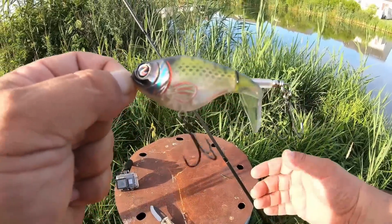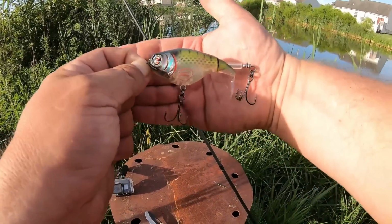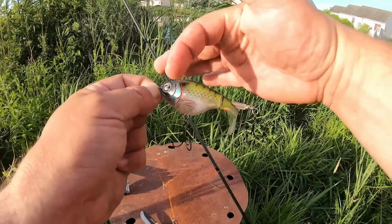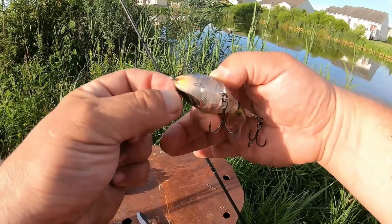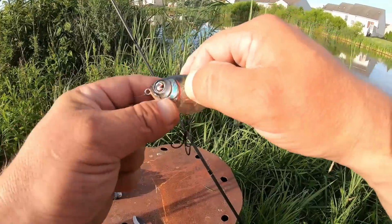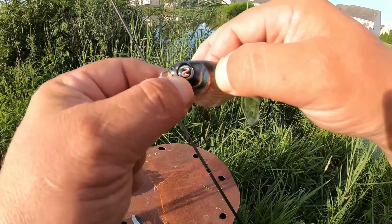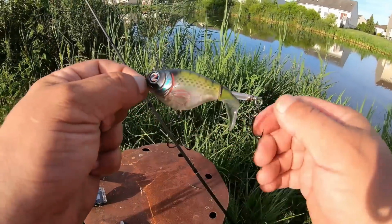All right, so we got the Whopper Plopper all tied on right now. Again, we got all the unique colorings of a bluegill here. We got the blues in the gill area. We got the greenish colors and yellowish colors. Of course, we got the yellow underbelly, or orange underbelly, I'm sorry, that the fish like to key on. Got the cool little red eyes with the number 2 in there from River to Sea, and some nice looking size treble hooks on here.